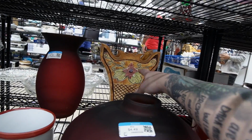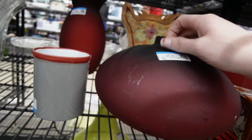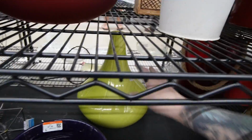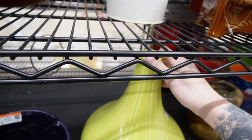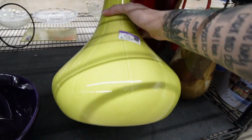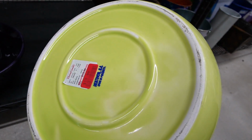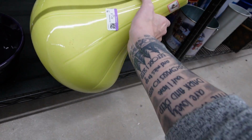The art pottery vase in the back did have significant chipping to the flowers, but I wanted to get down and check out this green vase once and for all, just to, you know, say that I did it. Unfortunately, there was a giant chip towards the top, and it was really unforgivable.